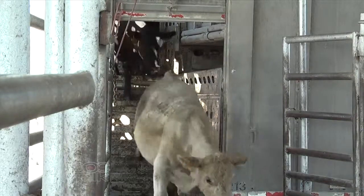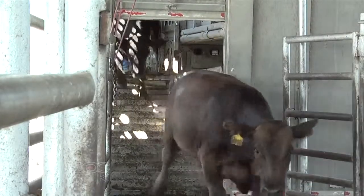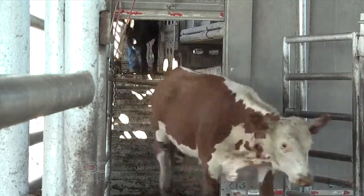I think vaccines continue to evolve, and everyone should have a really good plan for vaccines. We spend time planning how we might treat them. The vaccine plan is just as important. And if you're receiving calves, the ability to understand what's happened with those calves before you get them is more important than ever. So having clear communication downline, if possible, to do that.